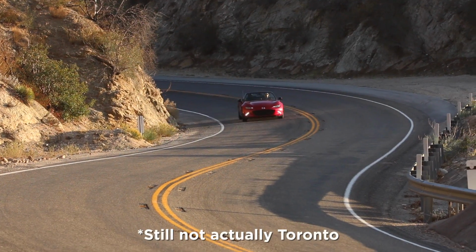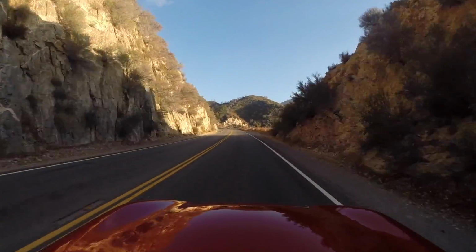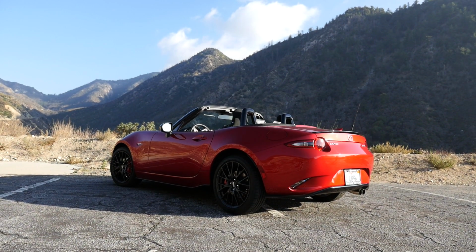This one's like, I want to go fast. You want to go fast? Let's go fast. Yeah, let's go fast. Yay! For carving the canyons of Toronto, this is what I would take. Yes. You might think we're not giving the Fiat a fair shake because it was outgunned in this fight. It was the base Fiat. Well, but the fact is that as a cohesive whole, the Mazda just feels more at one with itself.